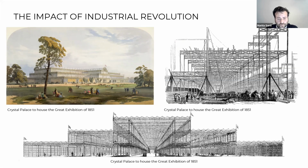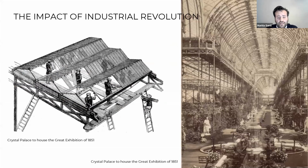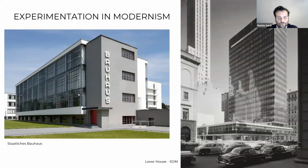and the building hosted the first World Expo. The facade of this building is interesting because it was the manifesto for a country that was about to show its industrial power at the Great Exhibition, but definitely became an icon of a new way of making architecture.